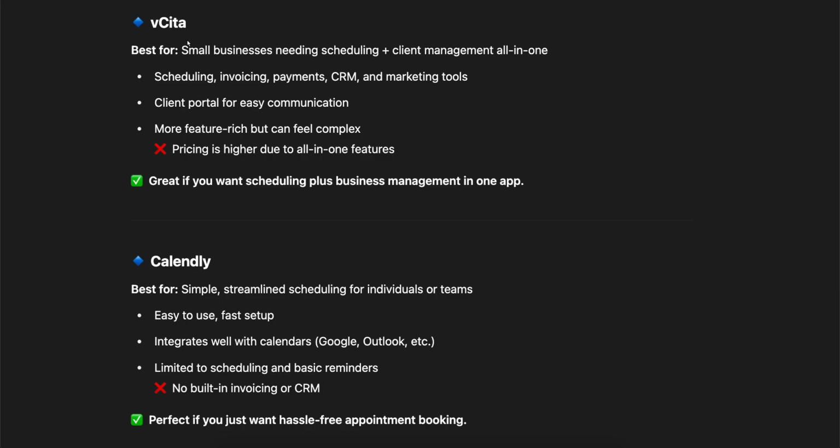So the first one is vCita, which is best for small businesses needing scheduling plus client management all in one. They offer scheduling, invoicing, payments, CRM, and marketing tools. They also offer a client portal for easy communication and are more feature-rich but can feel complex. The downside is that the pricing is higher due to the all-in-one features. Overall, great if you want scheduling plus business management in one app.